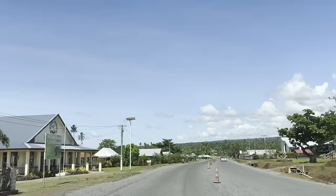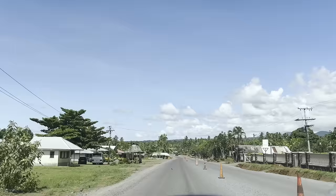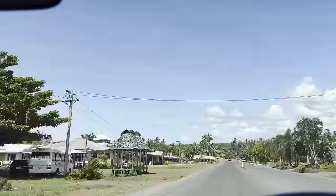Yeah, let's go have some fun and see what Samoa has to offer. So this is the street to get to Apia from the airport. All of the streets in Samoa are two-lane streets. There's no large highways here, which makes the driving really kind of peaceful and easy.